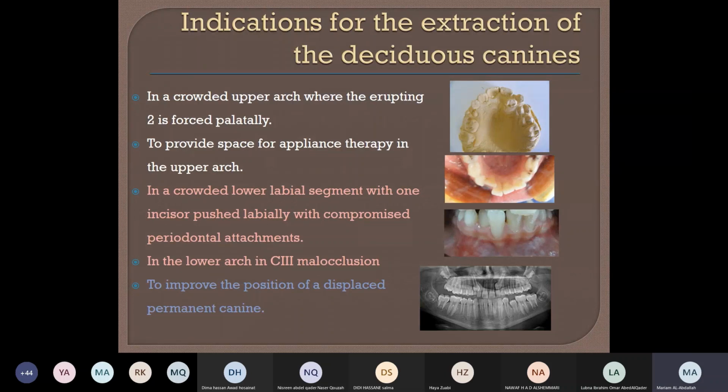You can also use this if you have an incisor that is periodontally, gingivally compromised. There's gingival recession due to crowding and displacement labially. In this case, you can extract the C and expect collapse of the lower labial segment. They will retrocline into the provided space, and this should minimize the gingival recession and help with the health issues related to the periodontium tissues here.